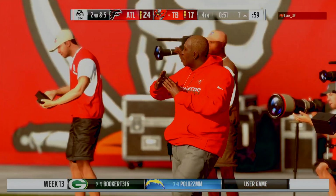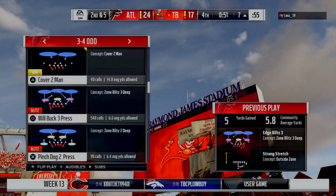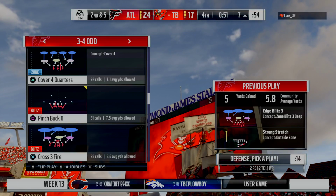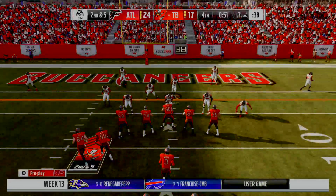Now a whistle, and I think a penalty here for a delay. No, they're going to say timeout. They did get the timeout in time as they get the stoppage with a little over 50 seconds left to go in the game. It's time to play.